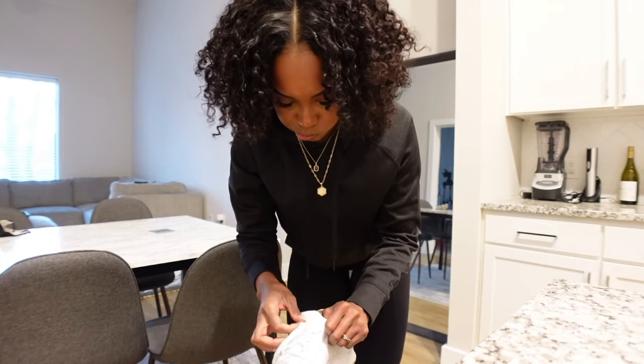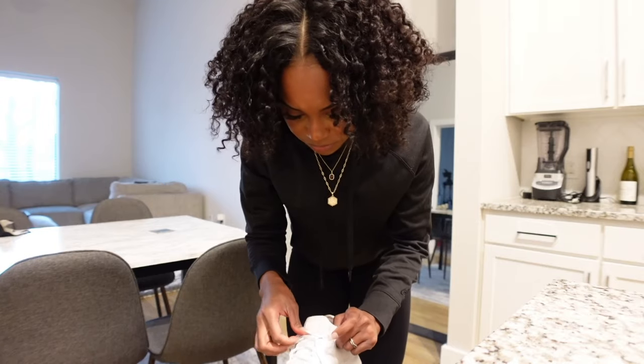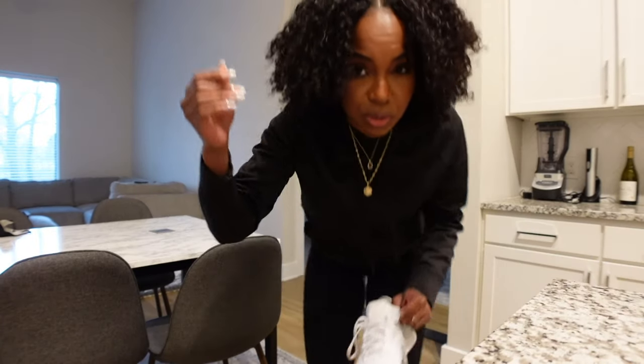Oh, I didn't tell y'all where this wig was from. The wig is from Nadula Hair, and it's a kinky curly V-part wig. It looks so natural. The only thing is my natural hair, like, I probably shouldn't have pre-straightened it, but whatever.